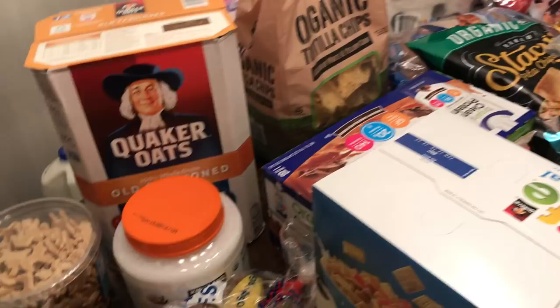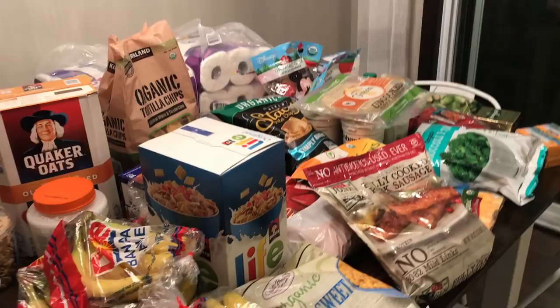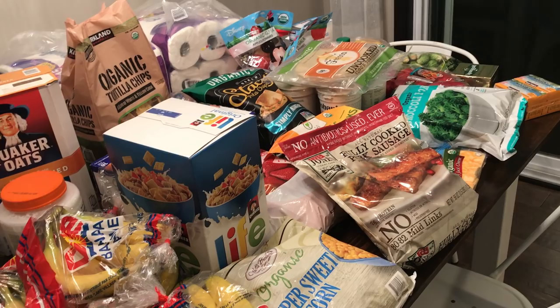I think the only thing I don't have pictured from Costco is dog food, which, again, will last us probably 5 or 6 months for our dog. So even though I spent about $290 at Costco, a lot of this stuff will last us, like I said, the toilet paper 2 or 3 months, coconut oil forever. A lot of this stuff will last us for more than a month or two. That is Costco. Moving on to Trader Joe's.